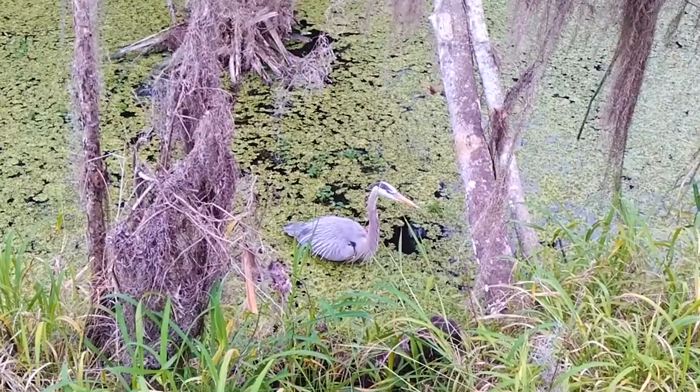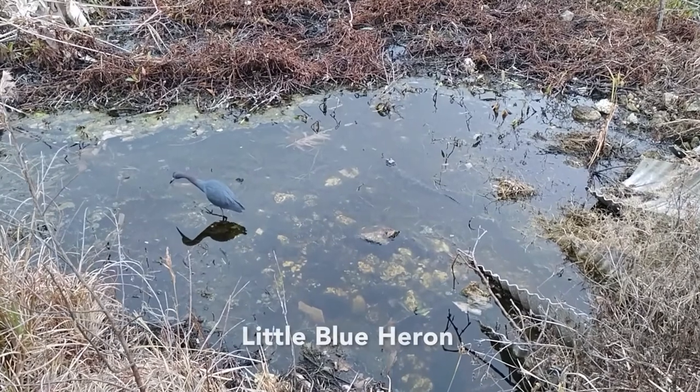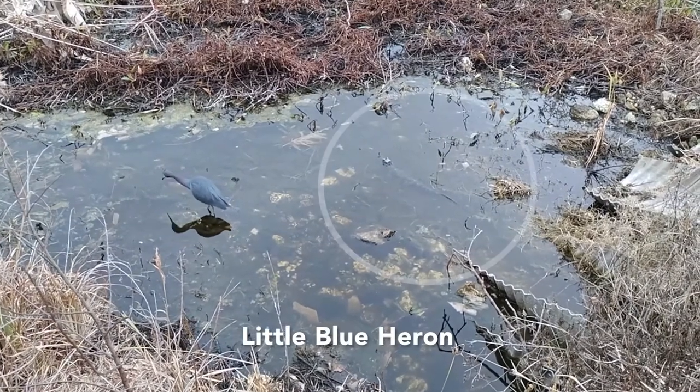So I'm not great with bird names. This is either a tri-colored heron or a little blue heron that we just saw. Steve saw it, didn't even notice. There's a tiny little alligator right next to him.